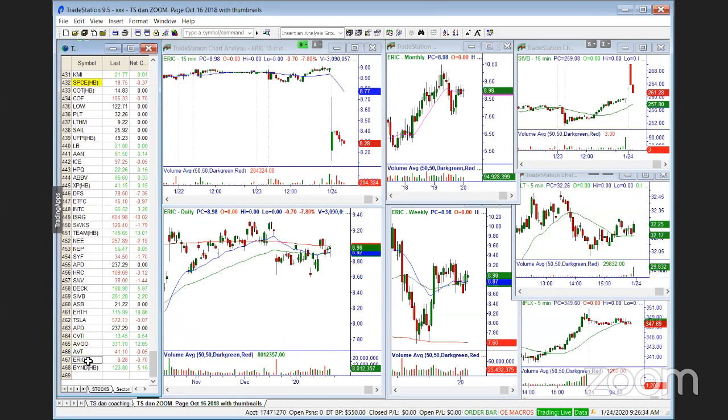ADR gapping down. Wow, that's getting whacked. Look at that. $8 here to $9. That trades in like penny increments. That's getting whacked.